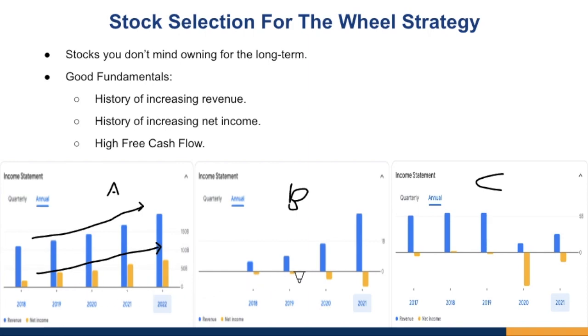Now let's take a look at company B. All right, company B has increasing revenue, okay? But as the revenue increases, look at this, the loss also increases. So would you want to invest in a company like this? What about company C, right? Company C seems to be all over the place, right? You have revenue that is very high for the first of the 3 years in the past 5 years, and then you have a huge dip, and then it goes back up.